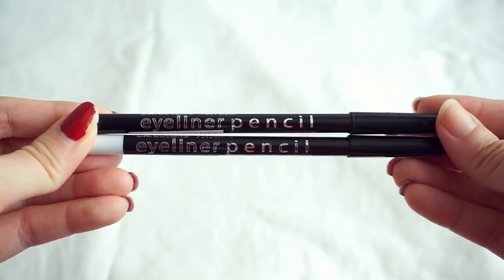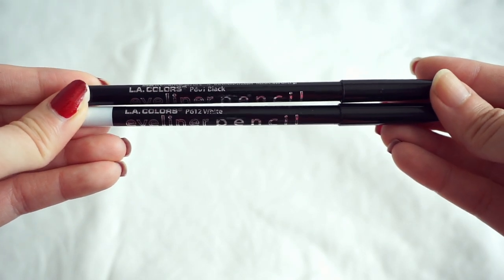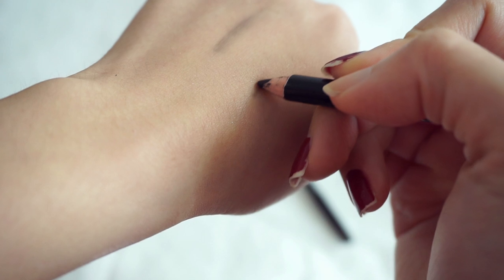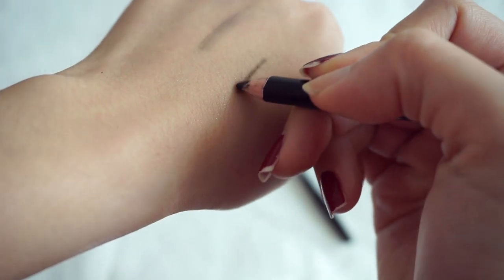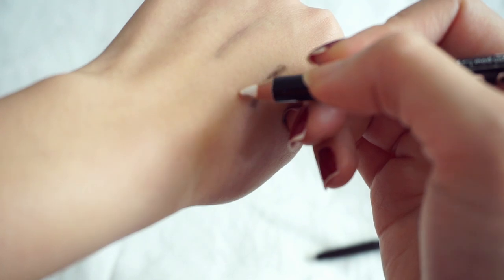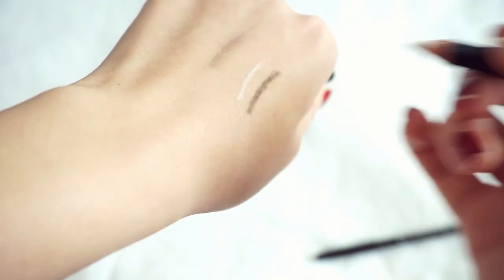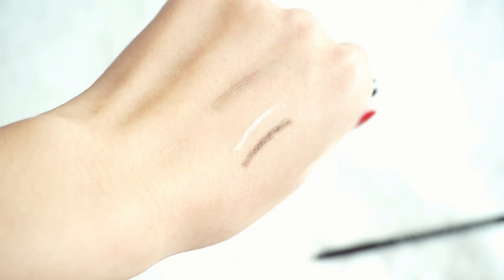Then we have these two eyeliner pencils from LA Colors in black and white, a dollar each. And let's swatch them. So the black one isn't very intense or pigmented, it kind of feels sticky too, but it's slightly buildable. And this is the white one, which also isn't very pigmented, but I had intended to use it as an inner corner highlight.